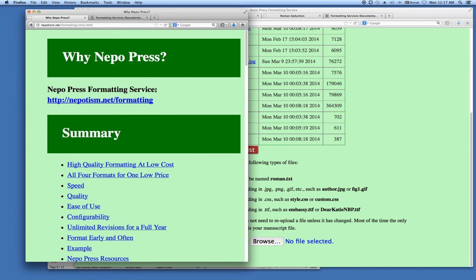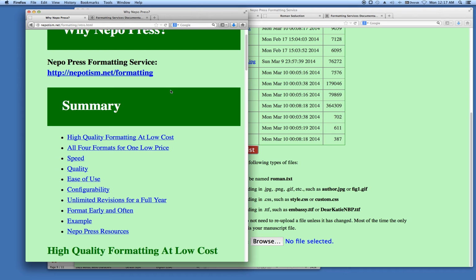Our Nepo Press summary. Why Nepo Press? Because of the simple formatting, the explicit formatting, no wondering what hidden settings your word processor is using, combined with our computer automation, we're able to give you very fast turnaround. No need to request a reservation from your ebook formatter. No need to rush to meet the exact deadline you have to send it to him. Format at your convenience in the middle of the afternoon or the middle of the night. It doesn't make any difference. Very fast turnaround, almost always in less than a minute per format, 3, 4, 5 seconds. Of course, it takes you a few seconds to upload your file, a few seconds to download it.